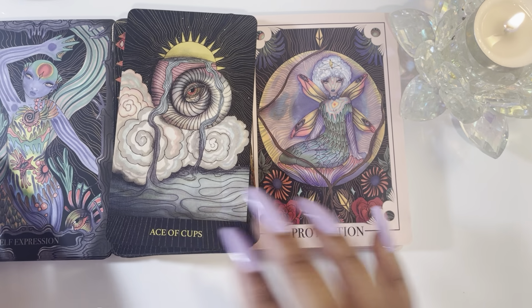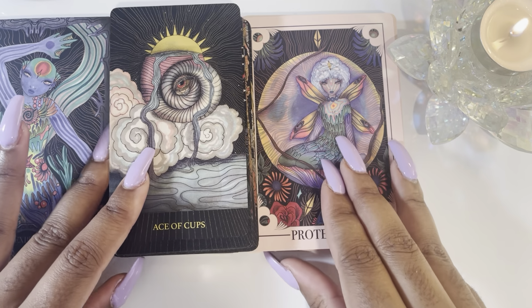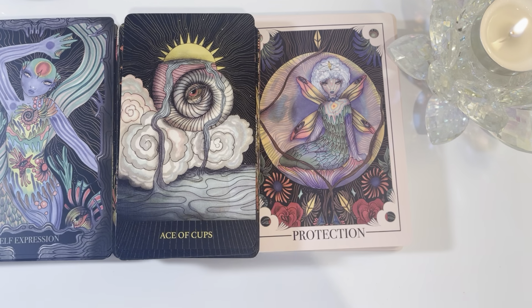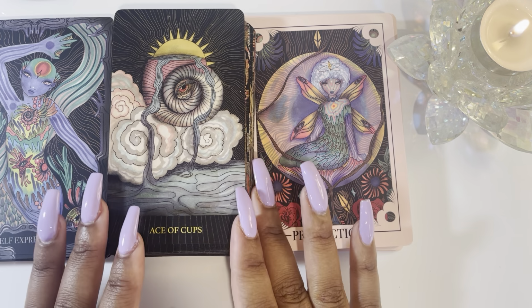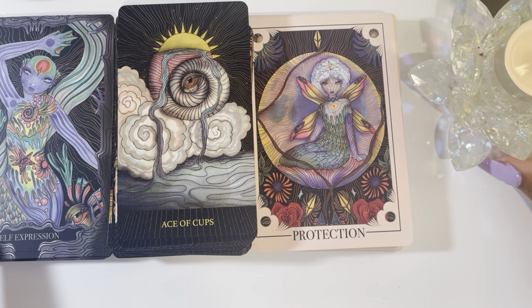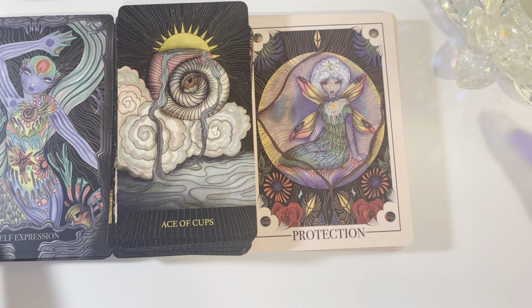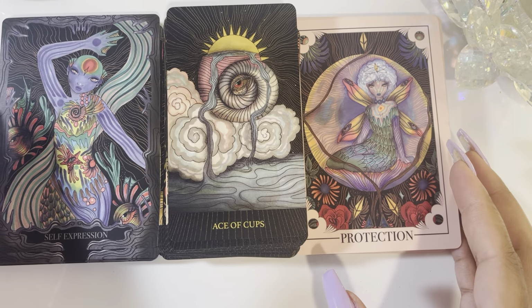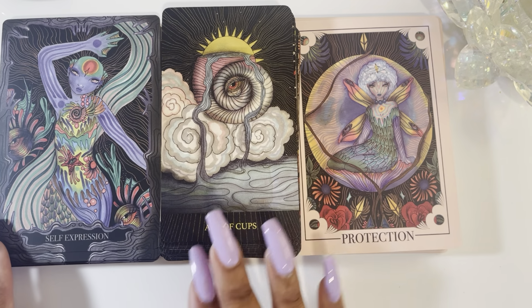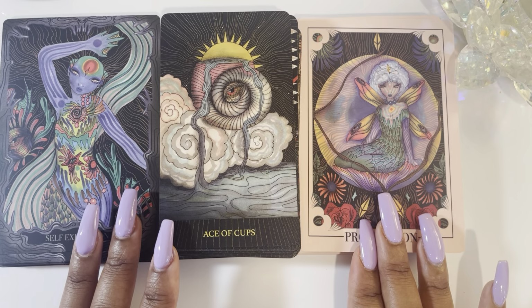Okay, I'm gonna try to see if I can get this in the camera frame as much as possible. It's kind of tight, but we'll do our best. Okay. All right, guys, so let's take a quick look at this combination here. We have self-expression. Let me see if I can lift this up some without making a whole mess. Okay, there we go. All right. We have self-expression, the Ace of Cups, and protection.